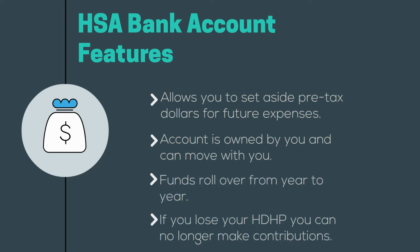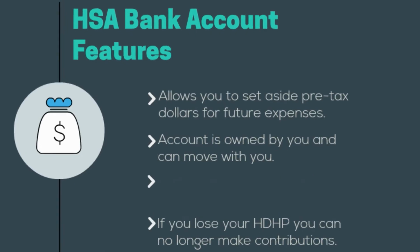You must have a qualified HSA plan in place in order to establish and continue making contributions to your HSA bank account. If at some point in time you no longer have a qualified policy, you can continue to use your HSA bank account, but you can no longer continue to make contributions.